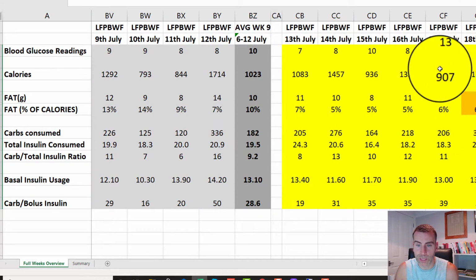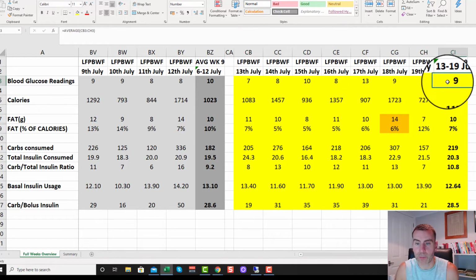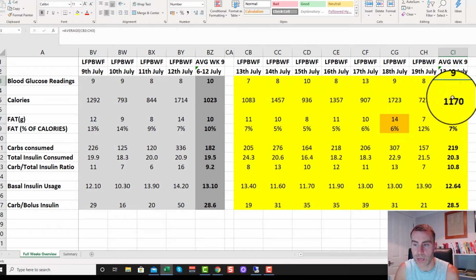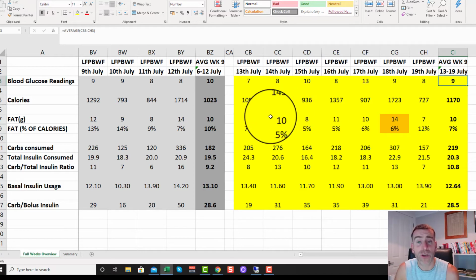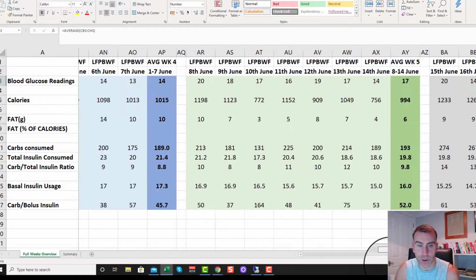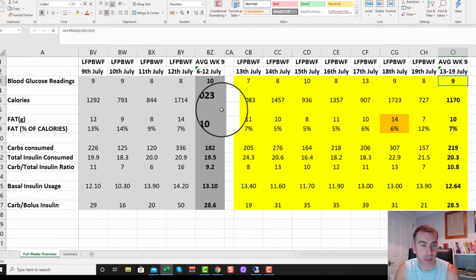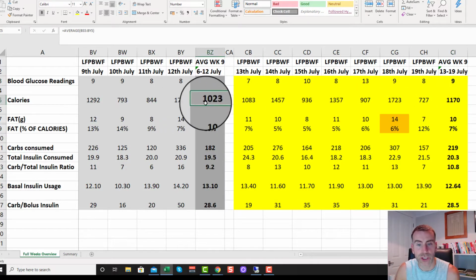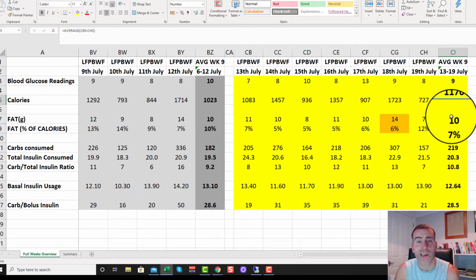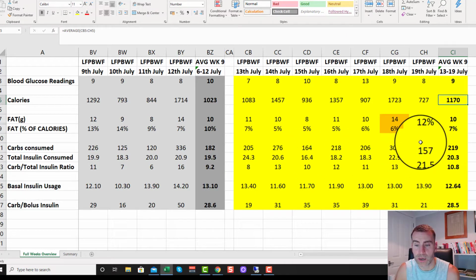Now, if we go all the way to week 10, this is the number of blood glucose readings per day. Bear in mind, I was on the CGM for most of this week. So 9 per day, not a huge number, but a significant enough number. A few weeks ago, I was up at 16, 17 a day. Calories consumed: my calories consumed have increased from just over 1,000 to 1,170. That feels a bit better, although I did lots of work in the garden of an evening this week and certainly over the weekend.